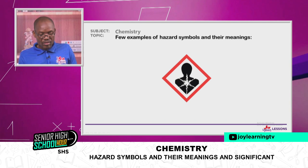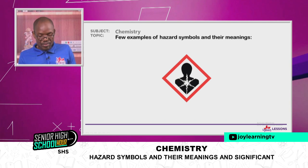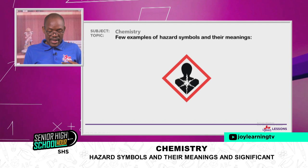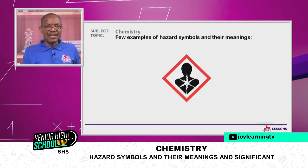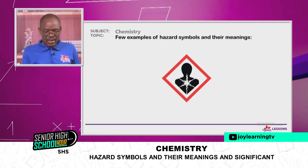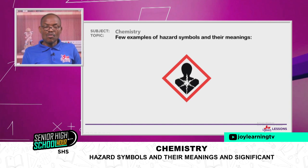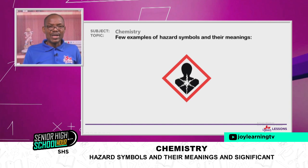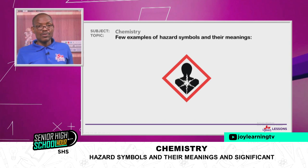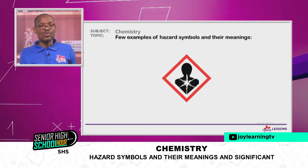The first one has that symbol. This one is a health hazard. You can see that it's on the chest of the human being. So it means that it can affect our respiratory system. It can cause cancers and so on and so forth. So when you see this symbol on any product, you must be careful. You can't handle it with bare hand, because when you get it into the hand, it can diffuse through your skin and of course into your bloodstream. So you must handle it. Maybe you have to use a pair of hand gloves. Maybe you have to have your nose mask on.